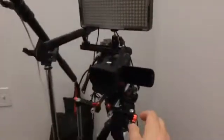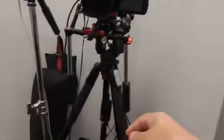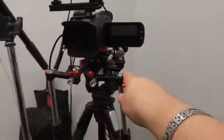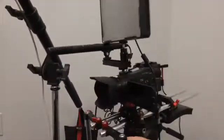Start with the cameras. I'll come around on this side. And this is my camera A. You can see that it is on a shoulder rig which is attached to the tripod. The reason I have it like this is so that I can pull it off and use it very simply. We have a large Amaran light aperture on top there. We have a shotgun mic, which we very seldom use.